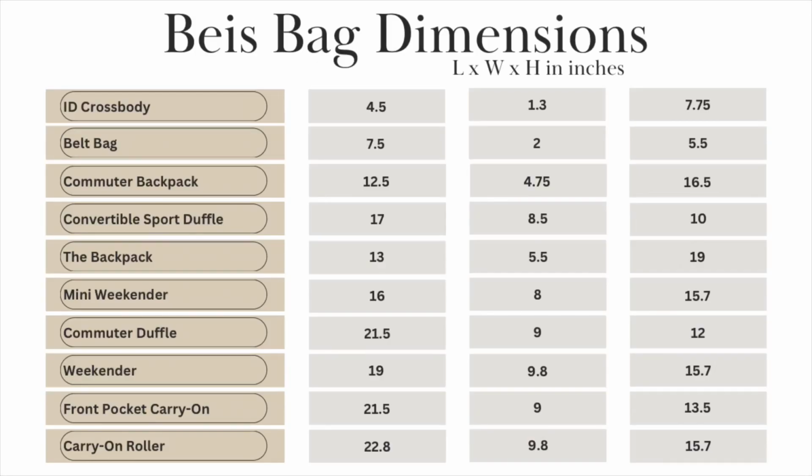And those are all the bags that I have for you today. These are my favorite of the collection, but if another commuter bag is calling to you, I support that. Here's how the dimensions of all the bags we talked about measure up.